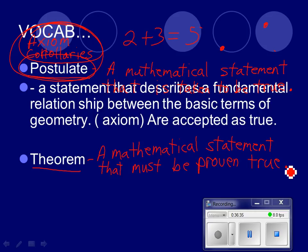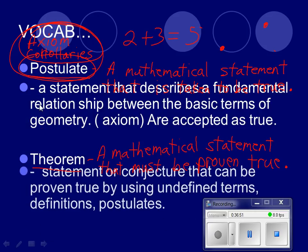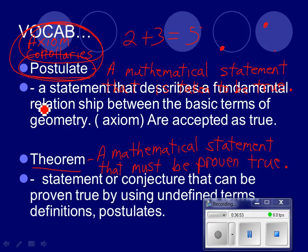So, are these too hard to remember? Postulate, statement that we take for granted is true; theorem, something that you got to prove true. This is their definition: a statement or conjecture that can be proven true by using undefined terms, definitions, postulates, and so on. Same idea, just less wordy.